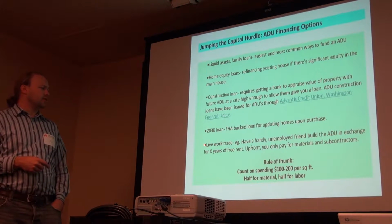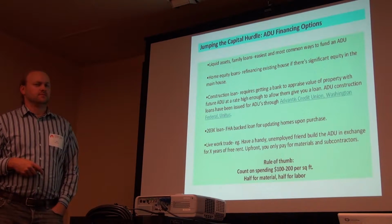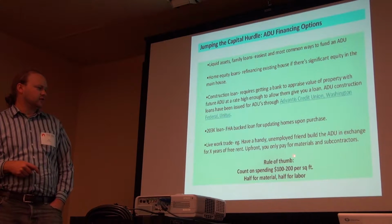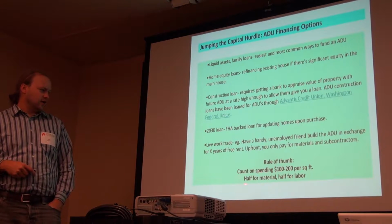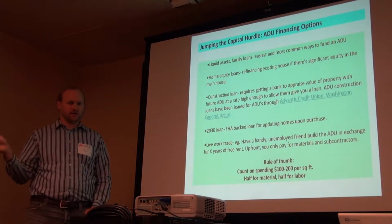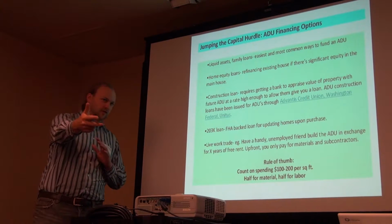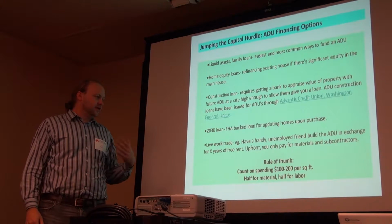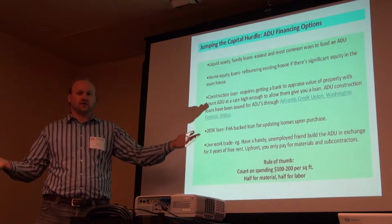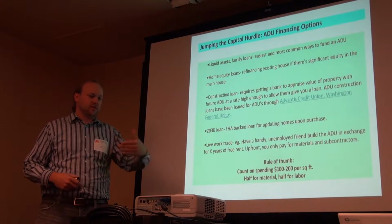And then there are less formal arrangements where you can build it yourself, because the rule of thumb is that if it's going to cost $100 to $200 a square foot, you're going to be spending about half for material and half for labor, give or take. That's going to vary somewhat. So $50,000 for the materials, $50,000 for the labor. Obviously, if you can do all the work yourself, which I can't because I work full time, and maybe you do too, then you can't do all the work yourself.